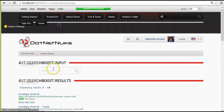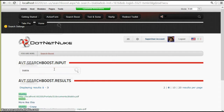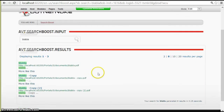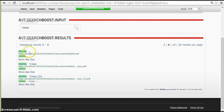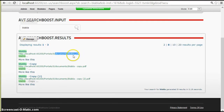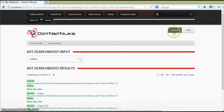So I will start by showing you the default behavior. I'll search for a document that I know is visible only to registered users. Now I'm logged in as a super user account, and here you can see I have a document under the portal folder, in the documents folder, and it's called like this. Now I will go on a different browser where I'm not logged in, and I will search for the same thing.